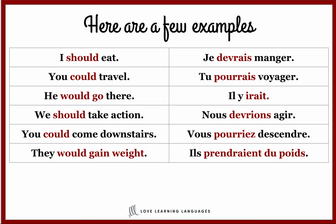So here we're using the verb go, which is, as you know, aller, in the conditional. And yes, it's on the list of irregular stems. You could have guessed that. And that's why it's IR followed by the ending AIT. Il irait. Okay, let's carry on.